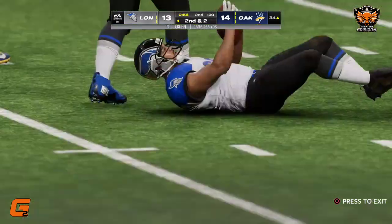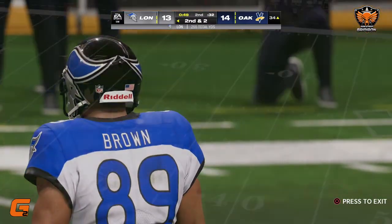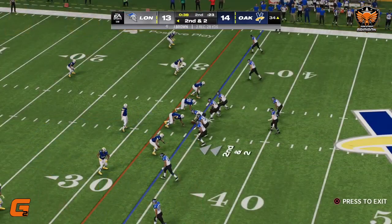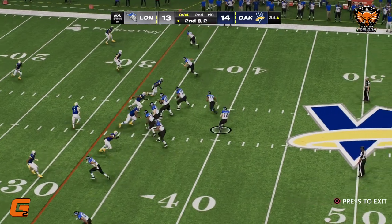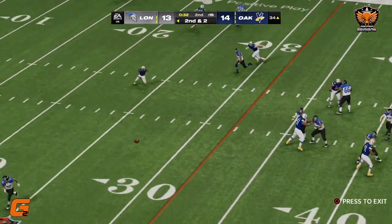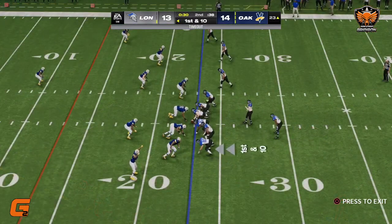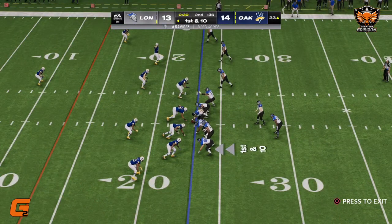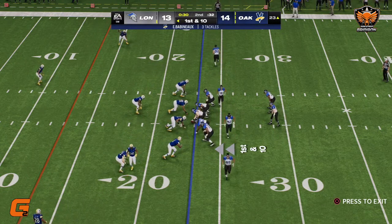Got a man. It's Brown. And the result here, a pickup of 8. Leaves him with 2 to go on second down. 2 yards to go, second down. Back to throw again. Throwing the out route, incomplete. It's Ramirez. And they will get the first down here as they move into field goal range as well, inside the 25.